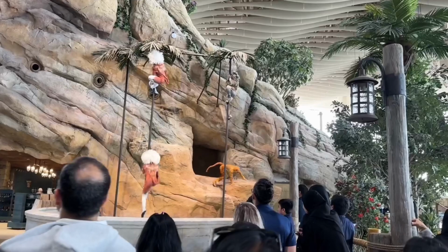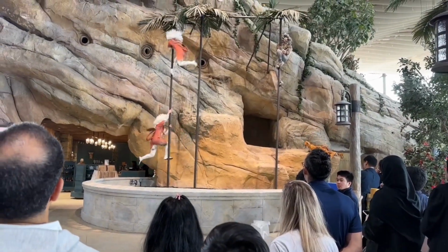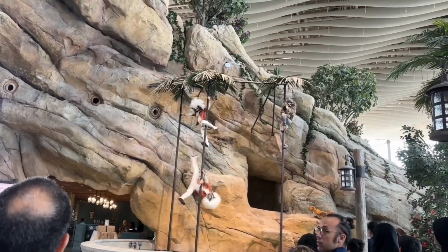There were these tall tree structures with actors dressed up as cheetah, ringtail lemur and mouse lemur doing a dance performance. It included them climbing and swinging from the trees.